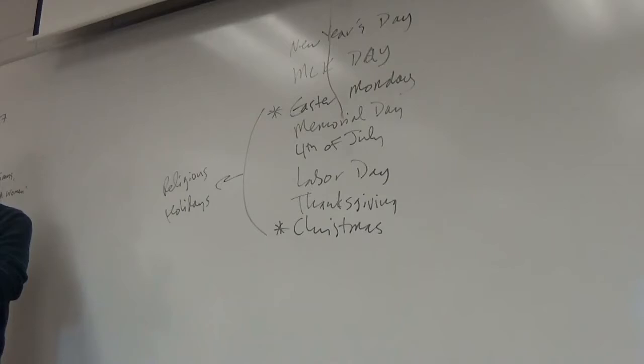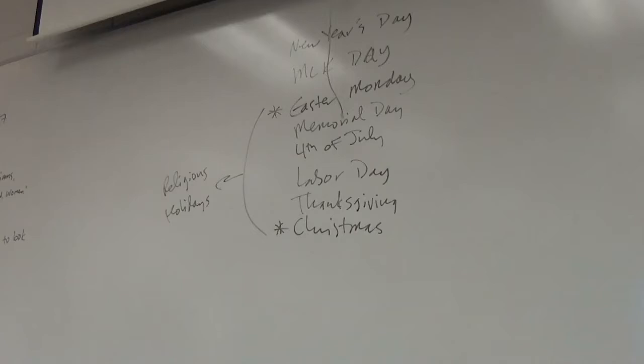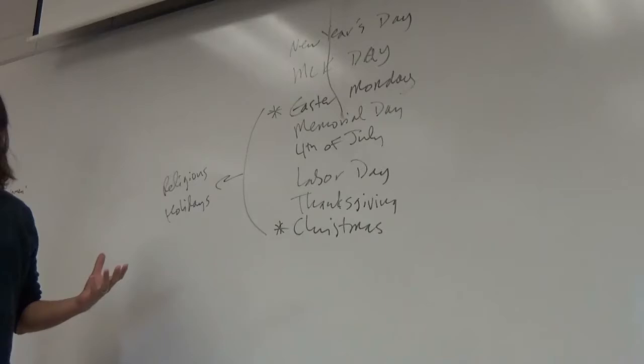Yeah, exactly. If you're Jewish, you have to take a vacation day for Yom Kippur. If you're Muslim, you have to take a vacation day for Eid al-Fitr. If you're Hindu, you have to take a vacation day for Diwali. So if you follow a religion that is not the majority religion in the country, then your religious holidays aren't accounted for in the federal holiday calendar. You actually have to think about and plan for particular days off.